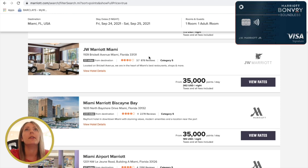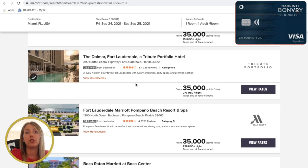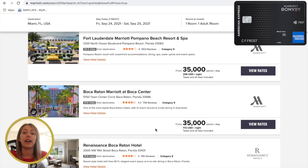If I was to be flexible and considered Fort Lauderdale, I would go down over here and see that I have two options that I don't mind staying at. I would just see which one is prettier, maybe which one has nicer amenities, nicer hotel room, and I'd figure it out. Now, if you had the 50,000 points free night award certificate, we're gonna keep scrolling.